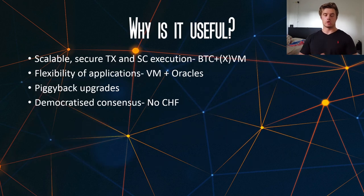There's a few reasons why Qtum is useful. First off, it's scalable, it has secure transactions, and it has smart contract execution, and this is done through the use of the Bitcoin blockchain and then the virtual machine layer, which currently is Ethereum, but here I've put XVM, meaning that it could be any virtual machine, because some better virtual machine could come out in the future and they could adopt it if they wish to do so. They also have flexibility of applications, and this is due to the range of virtual machines that they can adopt, and also the fact that they can integrate oracles, so they have a wide range of use cases available to them.